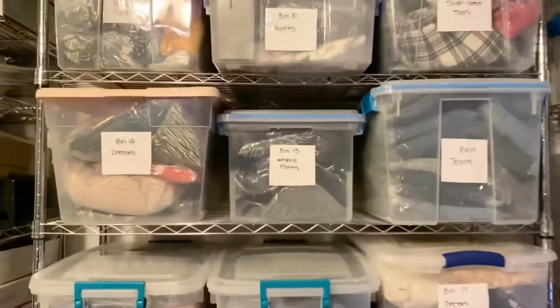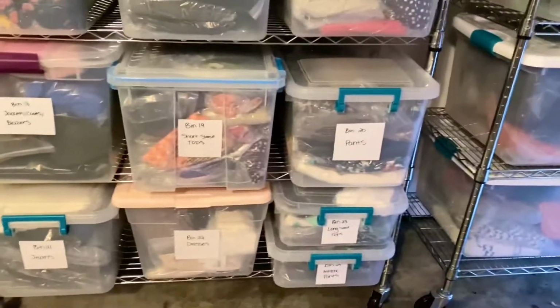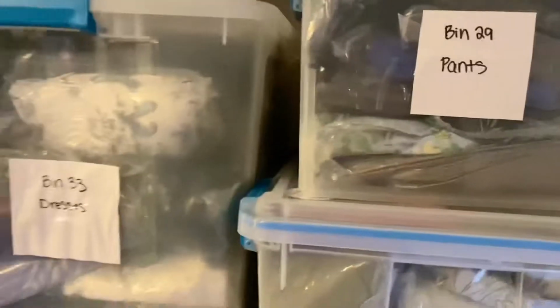But I've got dresses, athletic pants, jeans. I had shorts up here, dresses, jeans, dresses. I have way too many dresses. I have jackets, coats, blazers, pants, athletic pants, more pants, dresses, skirts. And again, with the bins not matching, the numbers aren't exactly stacked in order, because when I would get a new bin, it might not necessarily fit where it's supposed to. That was just me not knowing. Then I have some shoes stored here, and then I have some huge bins.